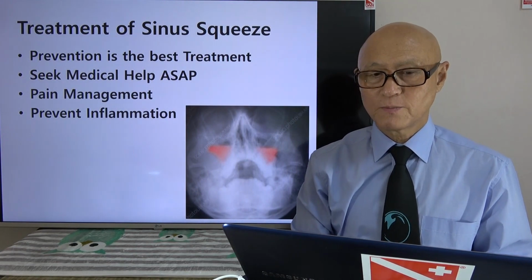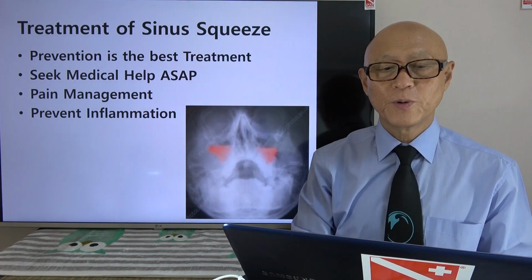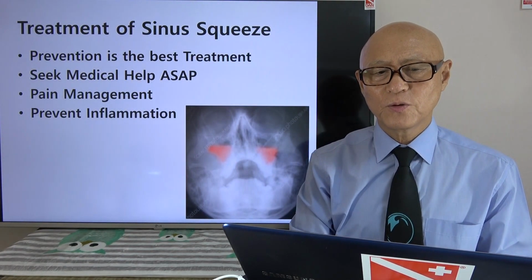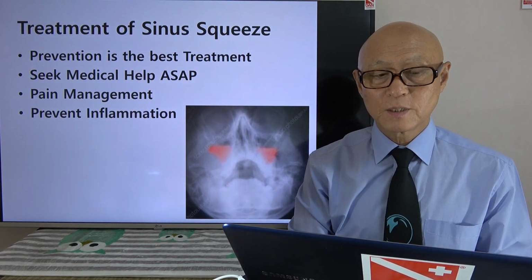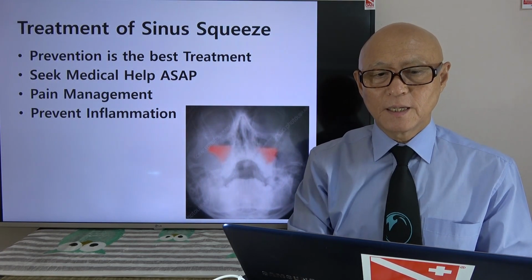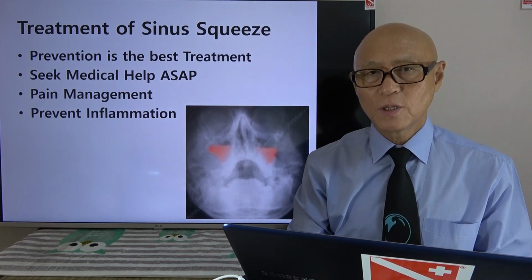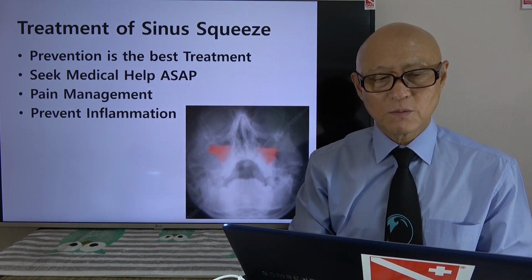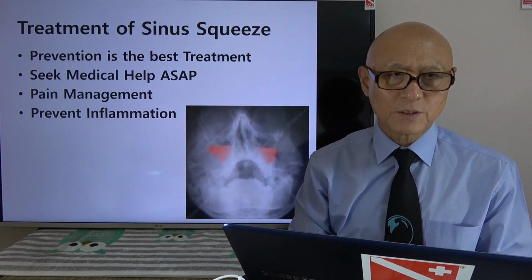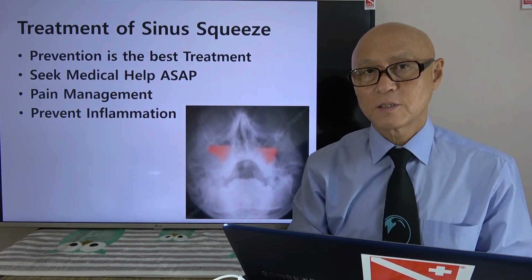So how do we treat the sinus squeeze? Prevention is the best treatment. It says 10 grams of prevention is much better than 1 ton of treatment. If you have a squeeze and any complication of the squeeze or reverse squeeze, you have to seek medical help ASAP. Anything can come. Pain you can manage, but if you have inflammation, then that can go toward the worst side of the squeeze. The most frequently seen complication is infection. You can get a chronic sinus infection, which is sinusitis, and then the accumulated blood can change into pus. You have to evacuate it out.